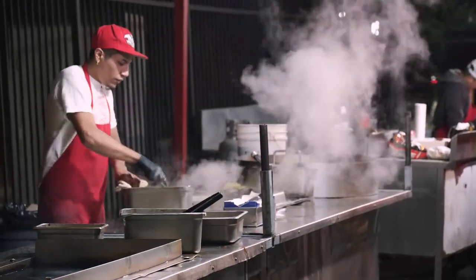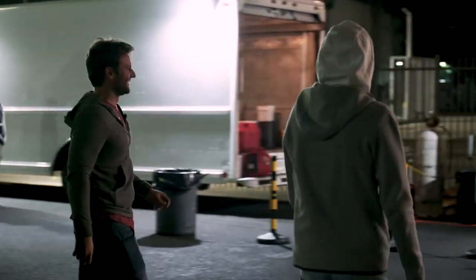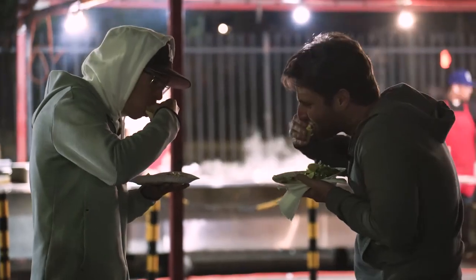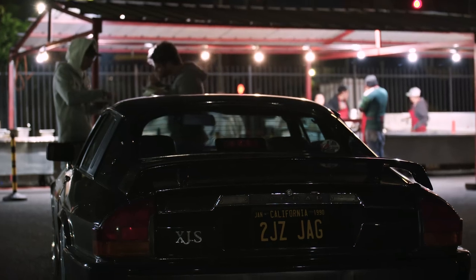And then the lights of the pop-up taco stand guide our way into the parking lot. Sure, a canyon run might have been fine, but there's no better way to end a great drive, especially in a Jag with an unexpected engine swap, than al pastor, chorizo, and carne asada. Good night.